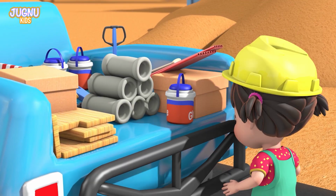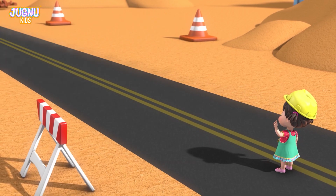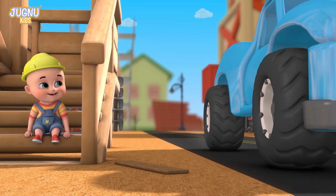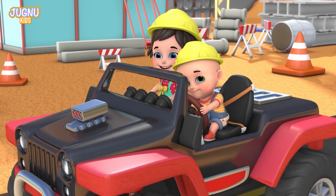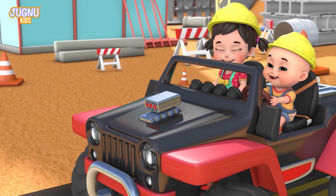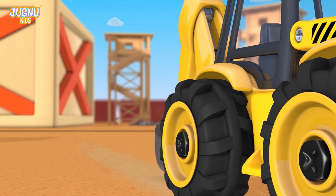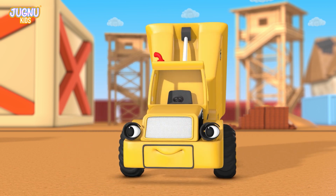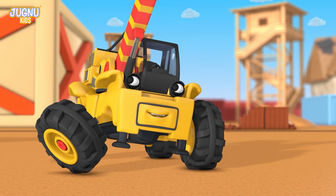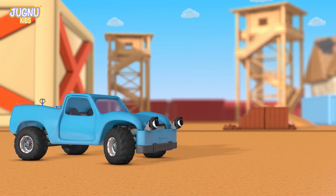The pickup truck delivers tools that people need to work and build. Like hammers, nails, wood planks, and glue, the pickup truck is always filled. Construction truck, you're strong. Construction truck, hip, hip, hooray. Construction truck, you work so hard. Construction truck, you save the day.